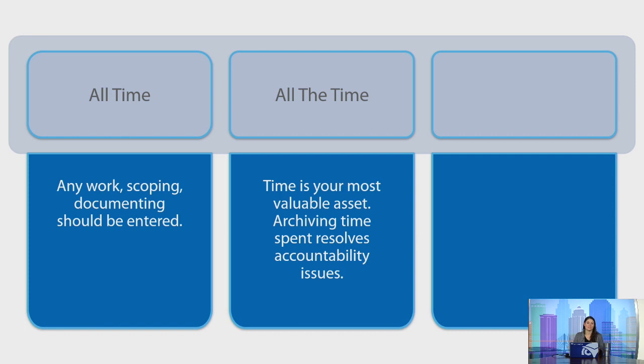As far as all the time, this time is your most valuable asset. I really can't stress this enough. And one reason why it's your most valuable asset is because it allows you to bill, and it allows you to bill with detail, but also it serves as your best way of keeping your team accountable.